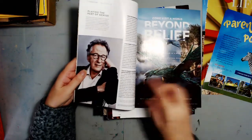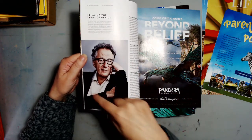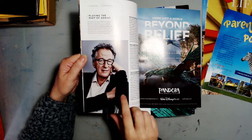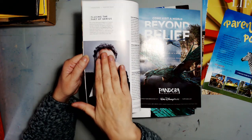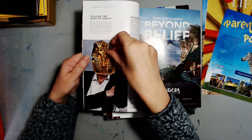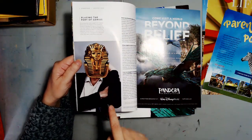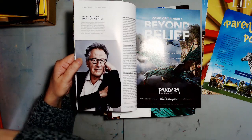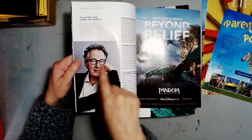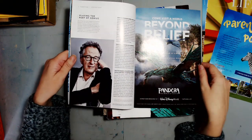Here is an interesting figure. I could use him just as he is in a collage, or I could replace his head with something else. Lots of possibilities. I like the fact that he's got a great pose. You could do a lot with him.